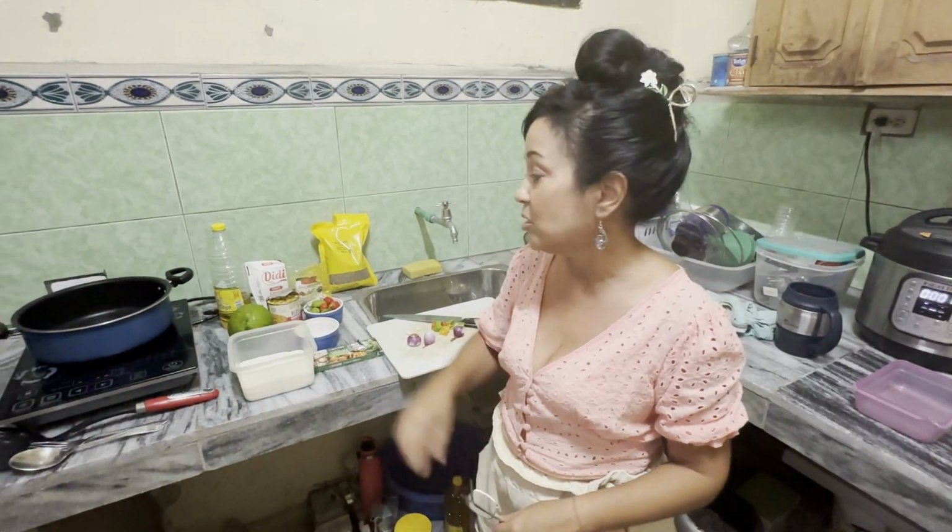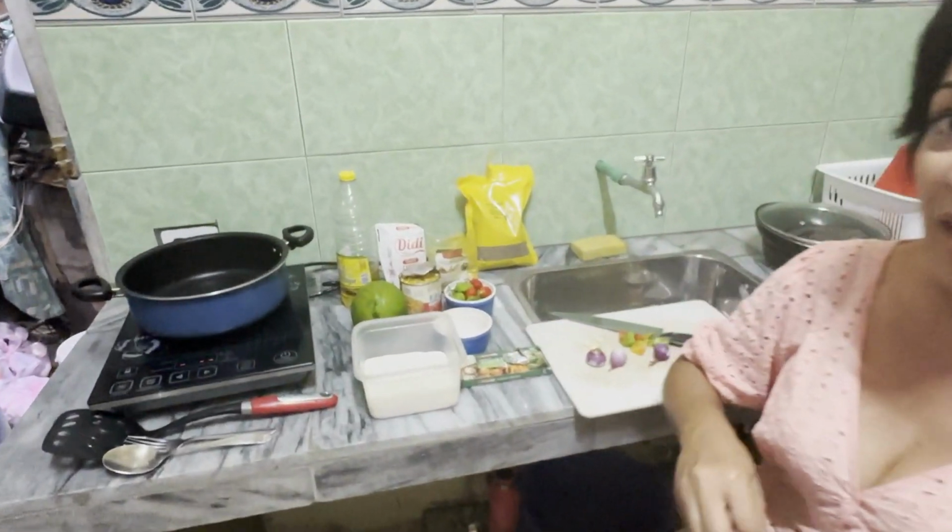And this beautiful avocado I found this morning in my street. I live in the Desengaño Street in Trinidad. So if you are here around the city, you can visit my street and you can buy almost everything in the street that you wanted. So I found this avocado.